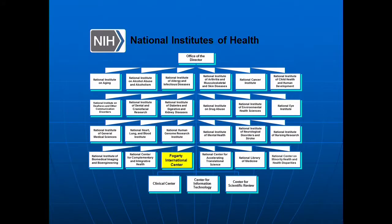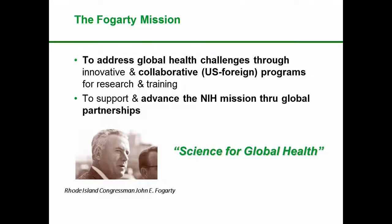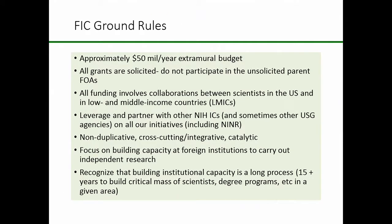So for those who have not heard of us before, we are one of the 27 institutes and centers at NIH. We're the smallest one, and we're also the only one that's specifically tasked with working internationally and doing international training and research. We define our mission very broadly as science for global health, which means almost everything in the world that concerns health. And we have some ground rules that are, I think, quite different from the rest of NIH. So I wanted to quickly give you a little perspective on that.